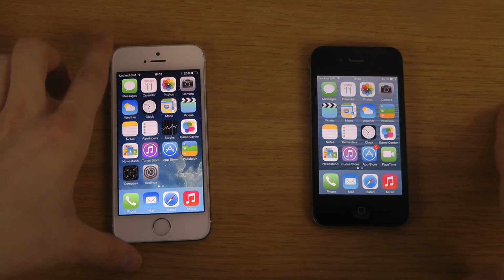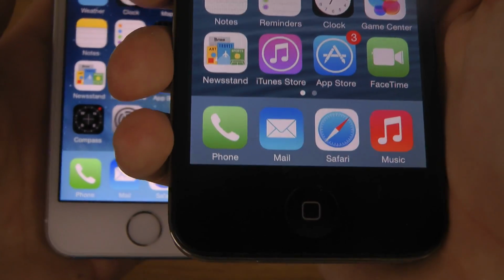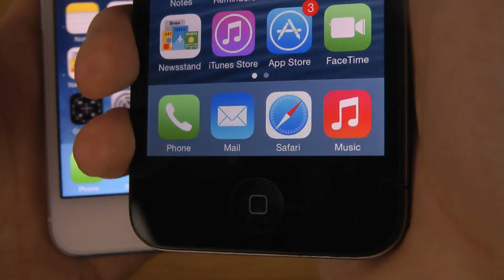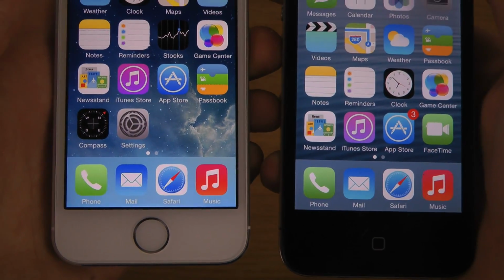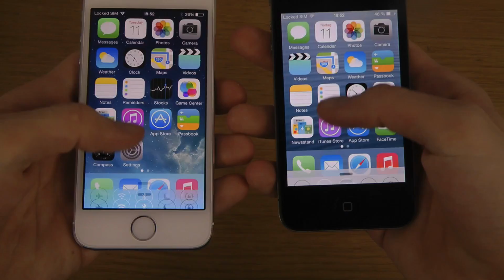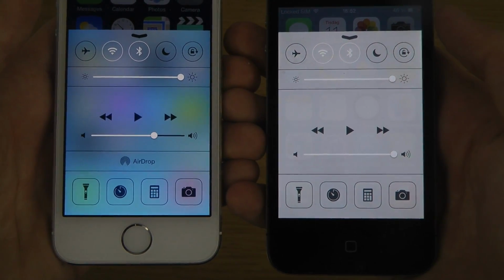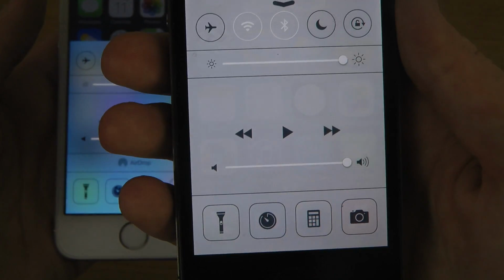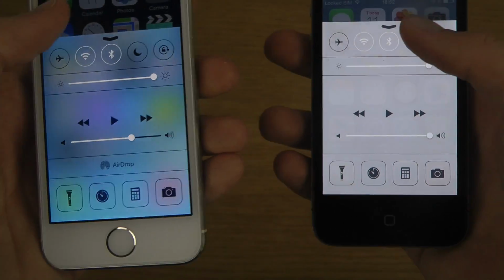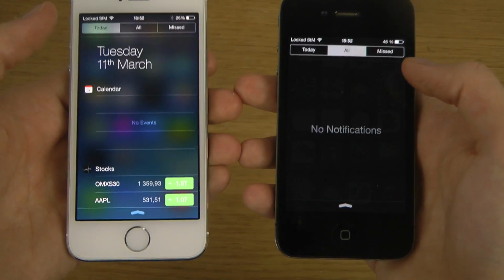So if we start off here, you can see that the iPhone 4 features a different layout down here at the bottom. Looks a little bit different. You also do get a different wallpaper once you start this up. You can see a big difference here in the Control Center, which looks more white here, and you can see through a little bit. It has the blur effect that you also can see across the system if you drag down like this.